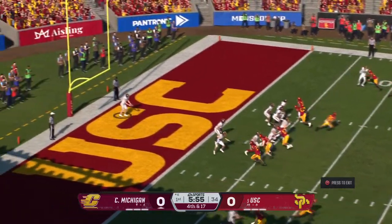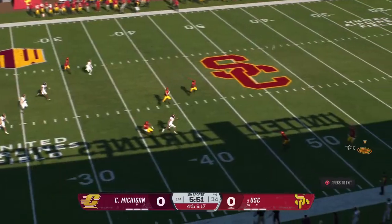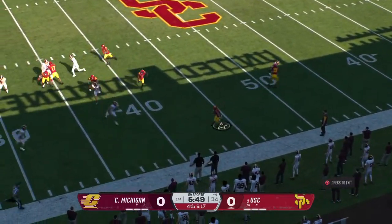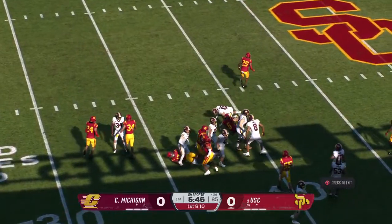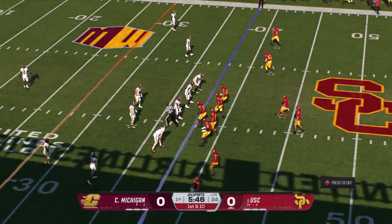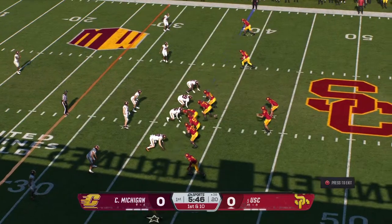The Chippewas will line up to punt it away. 3 and out, they got stuck in reverse. They hope the punt can bail them out. At midfield, trying to turn it upfield. This guy is a daring punt return man. He's not going to settle for the fair catch. A solid return gets a little bit of ground for the offense.